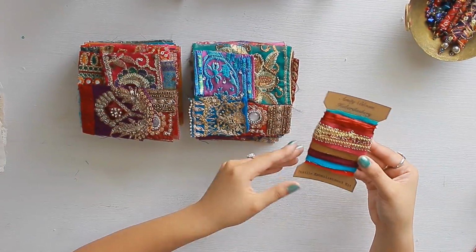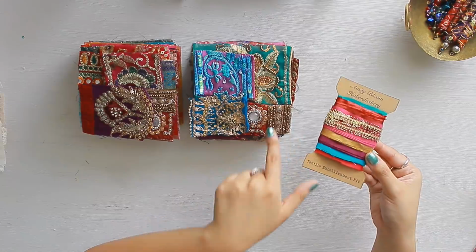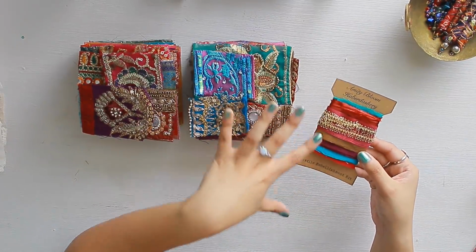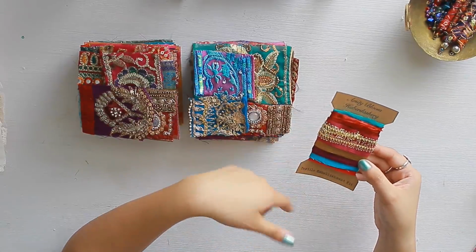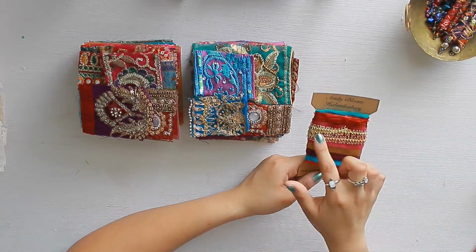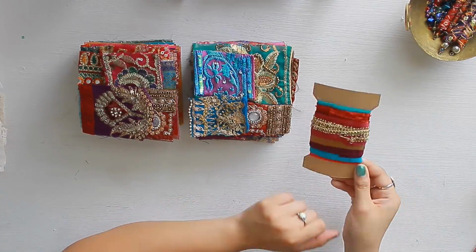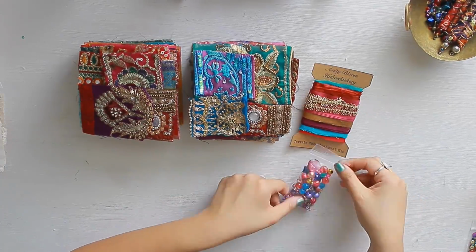They all come with a little bolt of trim, as you can see here. I wanted to continue that same color scheme of the blues, the purples, the reds, the pinks, with the trims that you get. And you always get some of that precious gold trim that you see me use time and time again in my Bohemian journals. You also get a baggie of beads.